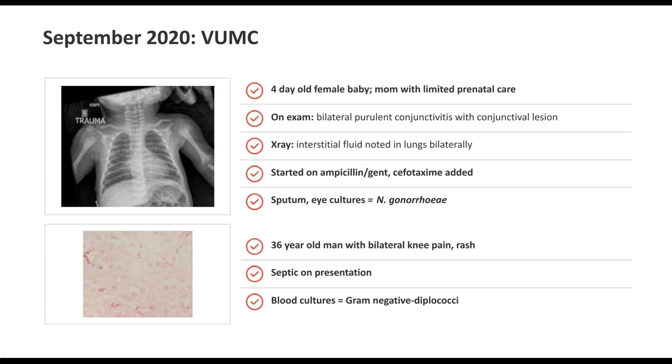And this is the second case that we actually saw just this month of a 36-year-old man with bilateral knee pain and rash. He was septic when he came into the emergency department, and his blood cultures grew gram-negative diplococci, which are shown on the gram stain. Again, a little bit tricky to see here, but you'll have to trust me. And this actually grew out Neisseria gonorrhoeae, and so this was a case of disseminated gonococcal infection.